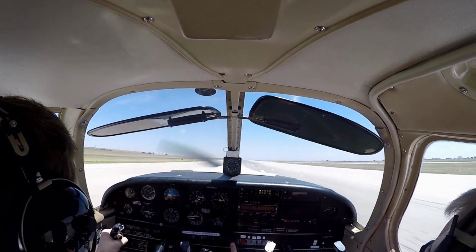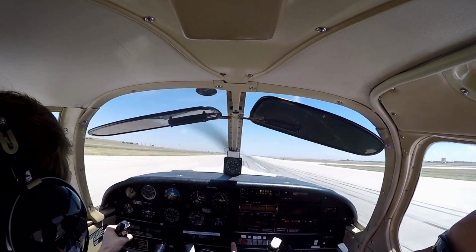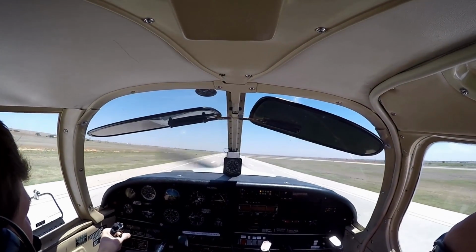There we go. Come on. Not gaining airspeed. Oh, yeah, flaps are... Oh, there we go. Yeah, you're good. For a second, I thought I saw an illusion where the flaps are still up.